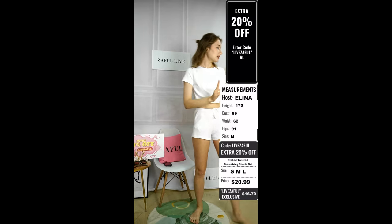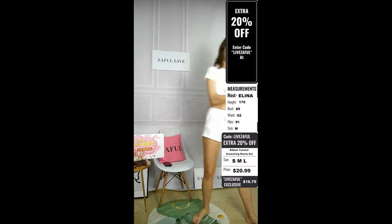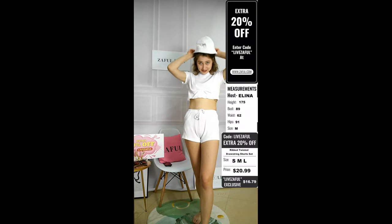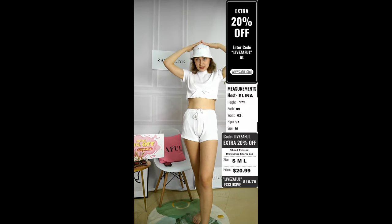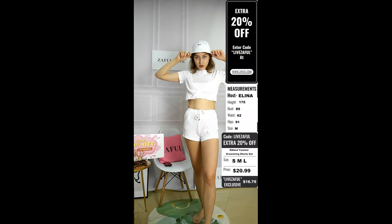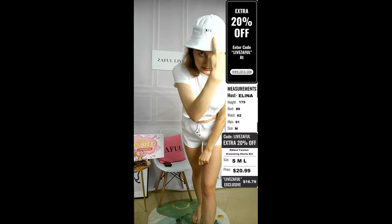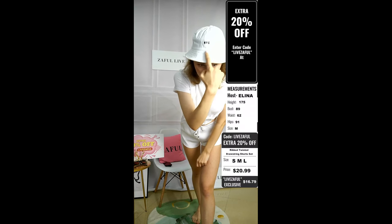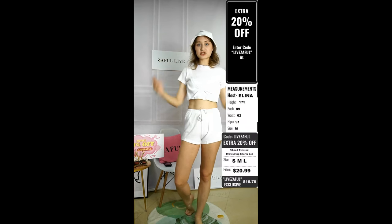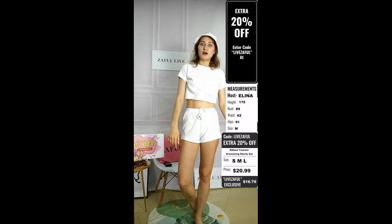Pretty cool. And I have a hat here. I would like to wear totally white today. All items are going to be white. Like this set, we can wear white with a white hat and some black laces. It will look more stylish, like street style.